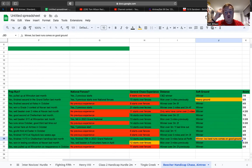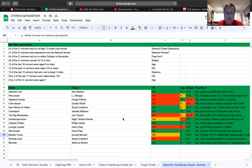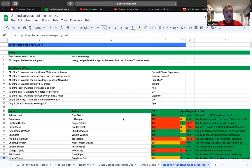His best runs do come on good ground. Soft ground at Haydock, I should have mentioned, could be a slight negative, but you get a bit of insurance there for your money. I think he's going to be all right. I think he's going to be okay here.